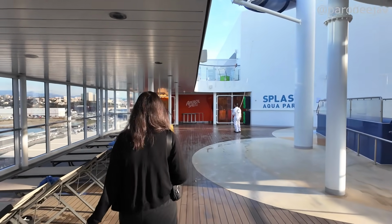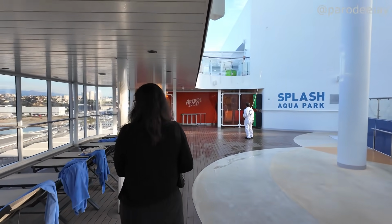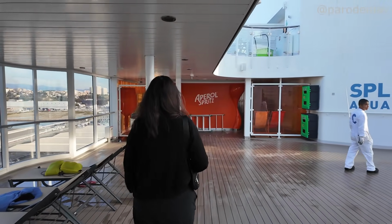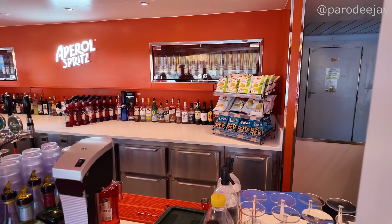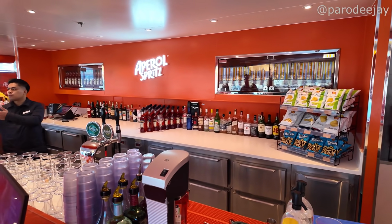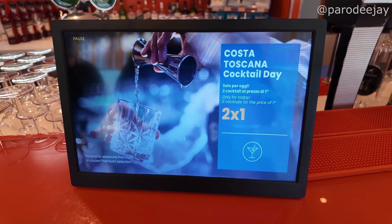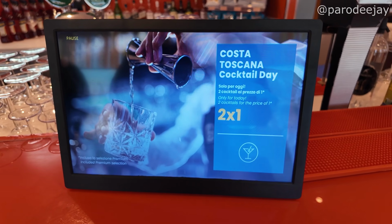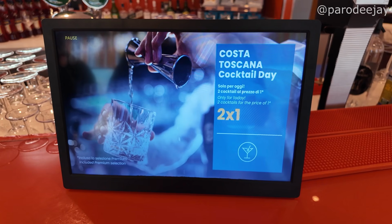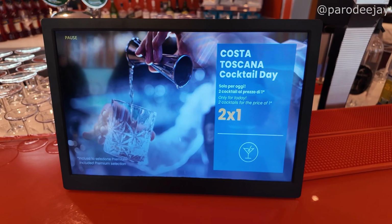Let's see if the one on 17 is open. It's possible that it's closed because of the muster drill that's kind of ongoing, but we finished ours early. Oh, we are in luck. Oh, they got snacks over there too for purchase. But wait, there's more. Apparently it is Costa Toscana cocktail day, so yes, please, 2 for 1. Always. You know we love a deal.